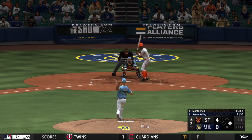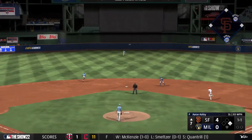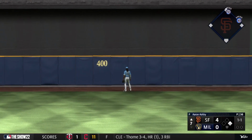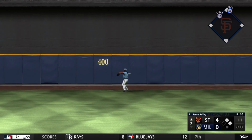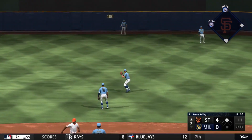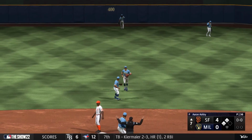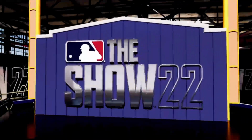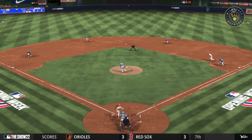At the belt and fires. That one ripped. He can't get there. It's a base hit. Drove that ball nicely, put a great swing on it, and it jumped off his bat. Kind of put it all together there, and he's rewarded with the double.